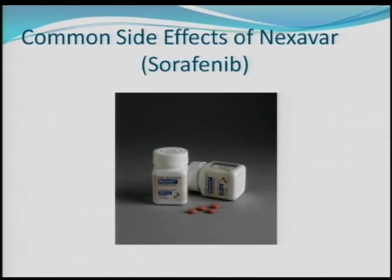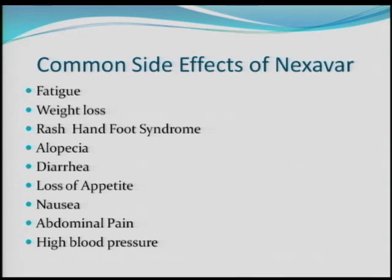Nexavar or Sorafenib. Now you see all these nibs get very confusing: Sunitinib, Sorafenib, and as we move into all the new ones. So I like to use the trade names because I think it's a little bit easier. But you'll see the side effects are very common. The profile of side effects are common.